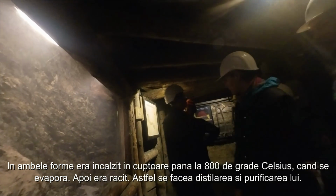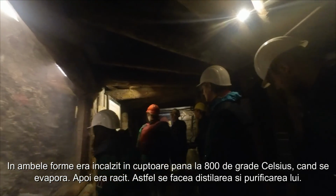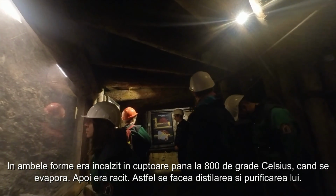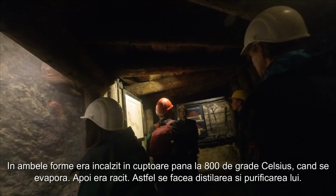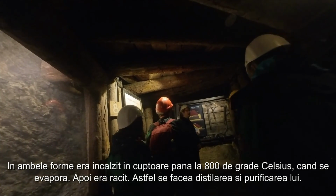They crushed the ore in little pieces, heated it to around 800 degrees Celsius. At that temperature, mercury evaporated. Then they cooled this gas in special pipes. We're cooling the pipes with water, so mercury transformed from the form of gas back into the form of liquid. Some kind of a process of distillation that was, and also mercury was purified.